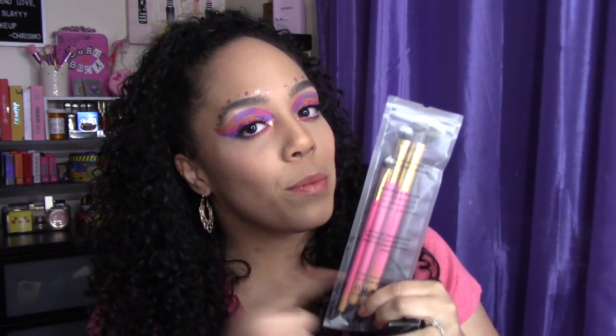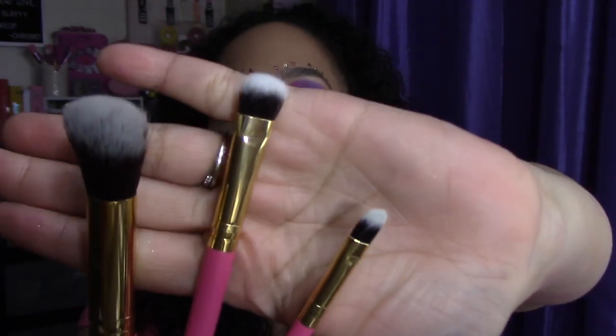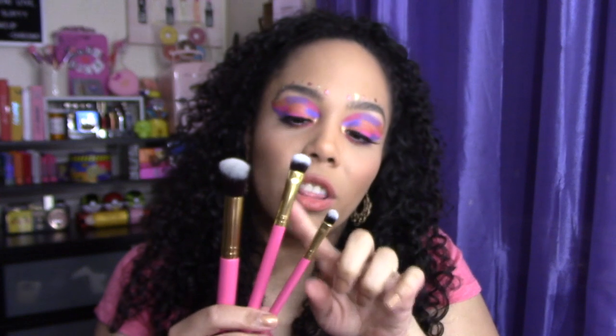So I didn't use the Luxie brushes, but I am going to use the big one to apply the Artist Couture highlighter. If you haven't tried Luxie brushes yet, I would highly suggest you do. They are really great brushes. These are the ones that came inside. We have a contour brush, a large, I think, fluff brush or shader brush, and then a small shader brush.